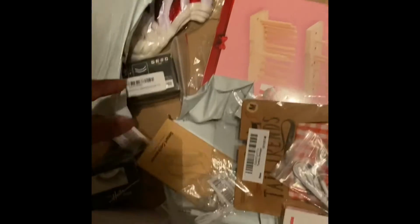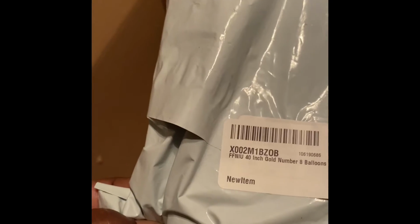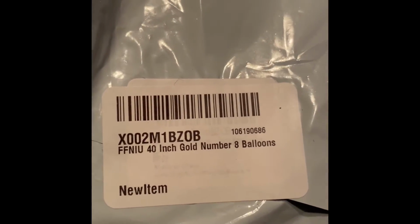This says fashion. Tell me what it is. No, I guess I need to open it. This appears to be quite like shorts. I don't know. I'm gonna have to look that up. I don't know what that is. This says balloons. Let's take a look. This is a giant balloon thing. I guess a number. I don't know if it's a S or a 7.